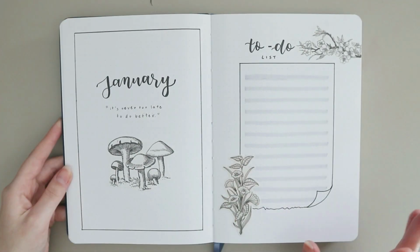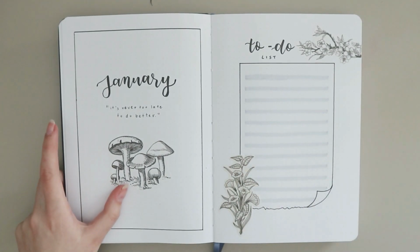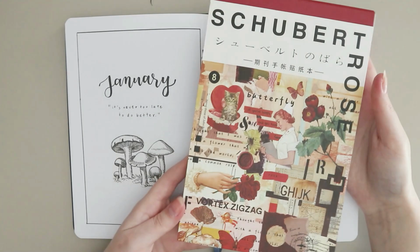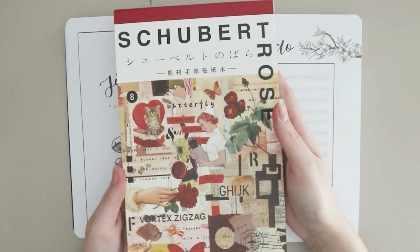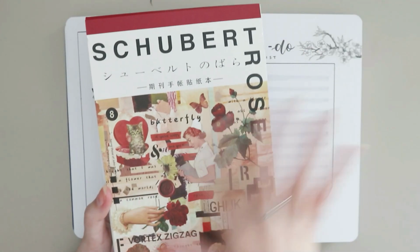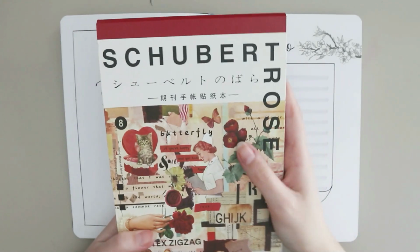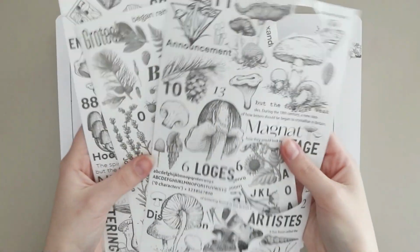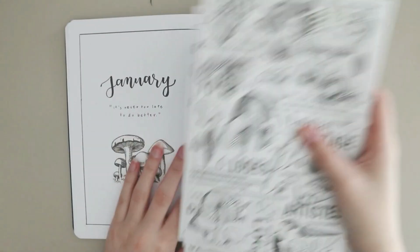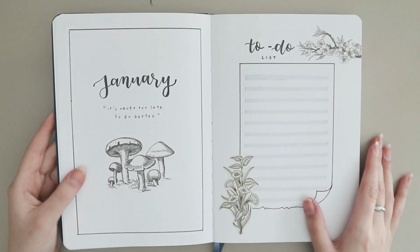Cover page, and I liked the mushrooms, and these stickers, because I didn't draw this obviously, are from this book that I got from Obujo. They sent me this notebook as a little gift, and I did a whole stationery haul and review of their shop that I'm going to link here so you can check it out. The stickers come in these sheets and you just have to cut them out, but I have mixed feelings about them, but I use them anyways because I really like how they looked.